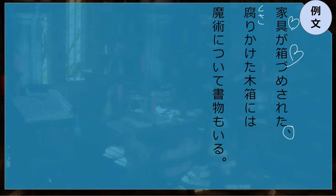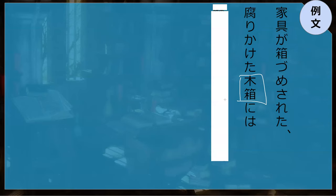Kusari kaketa. Rotting, or in the process of rotting. Right. Kibako ni wa. The wooden box is rotting. What information do we have on this wooden box so far? That it's rotted and it's packed with kagu. Perfect.